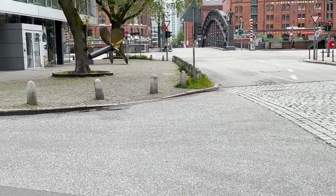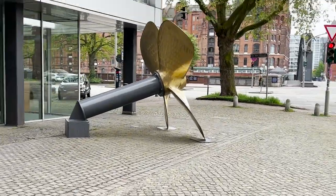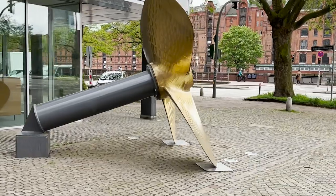It only took about 20 minutes to walk to Miniatur Wunderland, and it was quite a nice walk. We saw things like this big propeller from a ship on the way there.